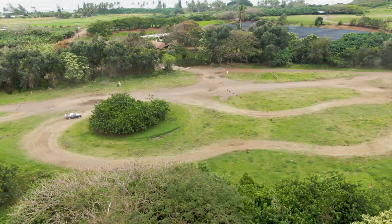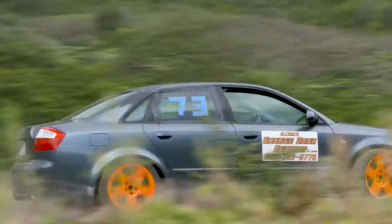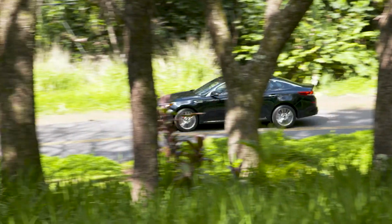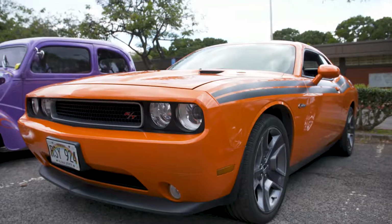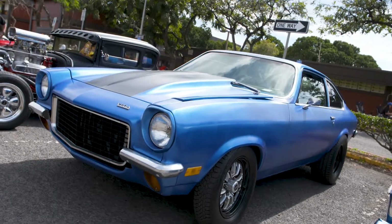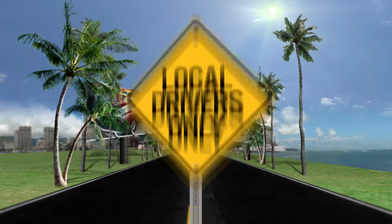Here's what's coming up in the next half hour. We head out to Kualoa Ranch to do some racing in the dirt. We get behind the wheel of an all-new Optima thanks to Aloha Kia. We check out a car show that features a few American muscle cars. Plus, we go to Napa's grand opening in Waipahu, find out where their location is. Island Driver TV starts now.